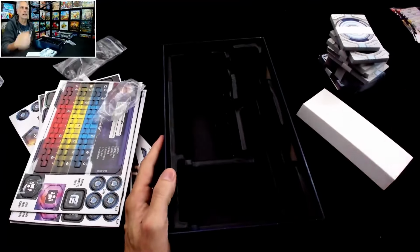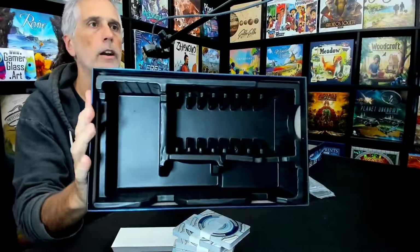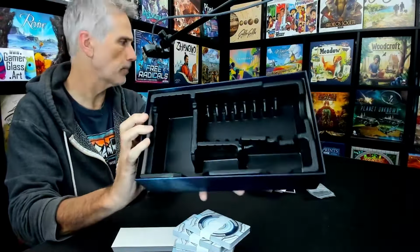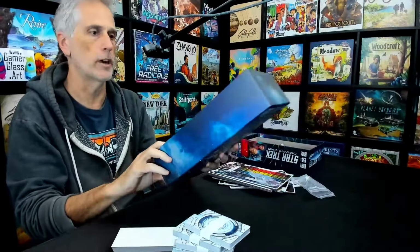Alrighty, now, I'm sure some people would like to know about the insert. My lighting is not that great for that. Let's go to the side view, because I film in a dark room. What do I want? I want to come here. So, here is the layout of the insert. As you can see, haven't punched anything out yet. Obviously, I imagine the different captains, subsets are going to go in there, but I am not sure exactly how all this will break down.